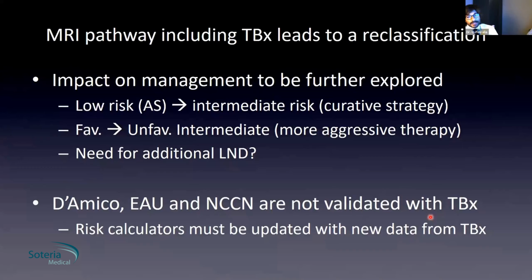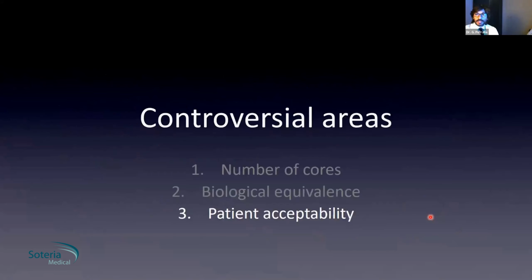And last but not least, we must point out that the risk classifications, as we learned since we were children, like the Epstein classification, the EAU classification, or the NCCN classification, are not validated with the targeted biopsy results. So all the risk calculators, for example, must be updated with the new evidence coming from the targeted biopsy.